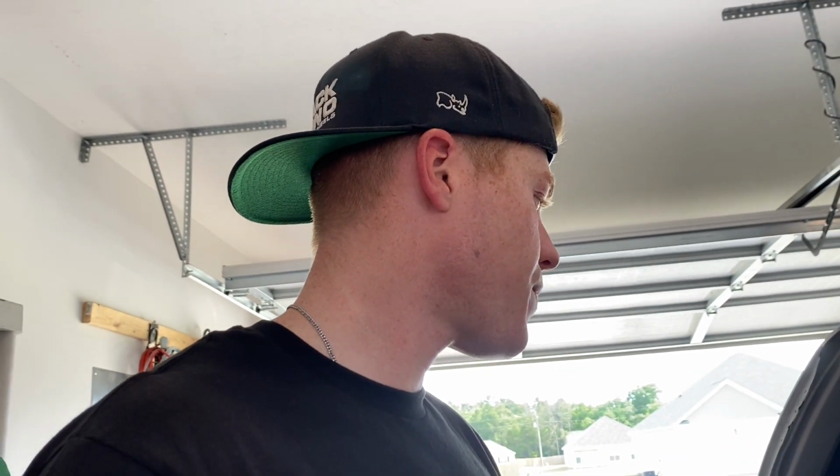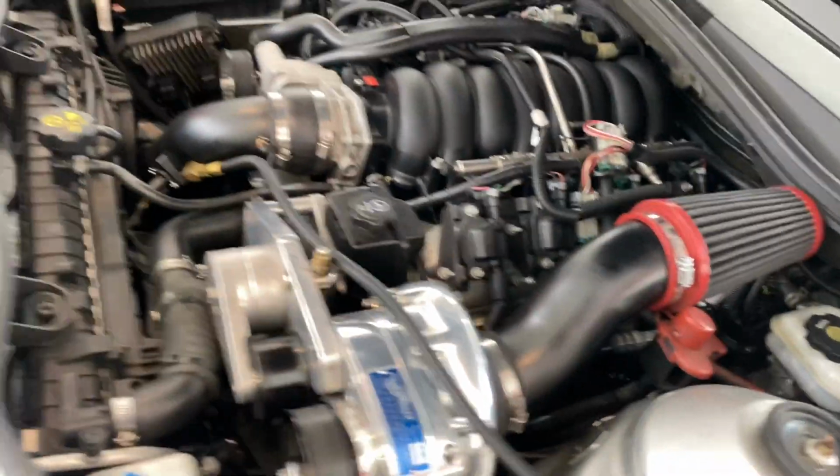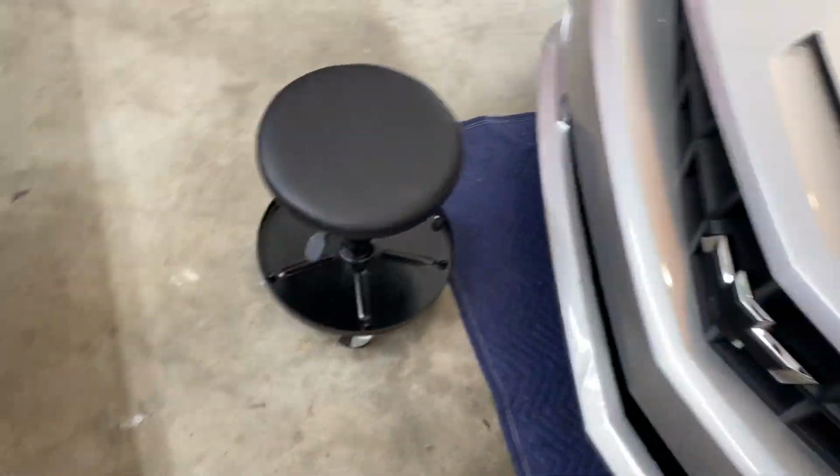The only thing I had to do was the wideband sensor was bad. So I unplugged it and plugged a new one in. Got that last week, and replaced the filters on the actual Pro Charger. So that's new. The only other thing I have to do is there's a filter for this one down there. I'm gonna replace that one too.